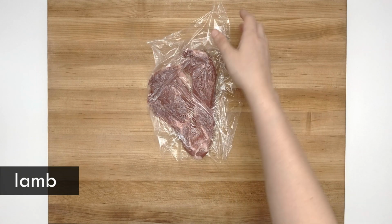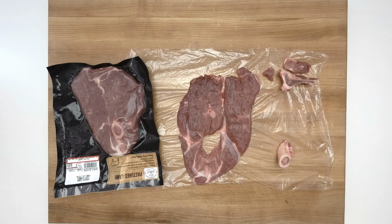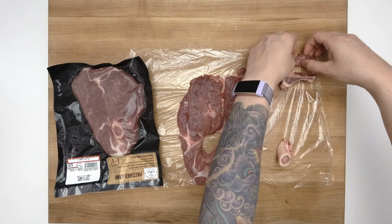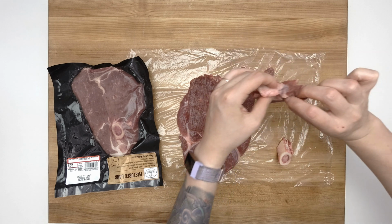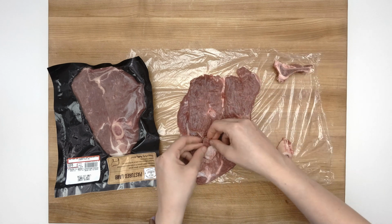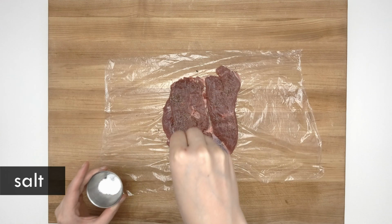I couldn't find goat, so I went with lamb. This is a shoulder chop, which I'm flattening with my rolling pin. You can see that there are a couple of bones I had to remove that resulted in holes, but I filled them with meat that I cut away from those bones. I'm seasoning both sides to prepare it for stuffing and rolling.